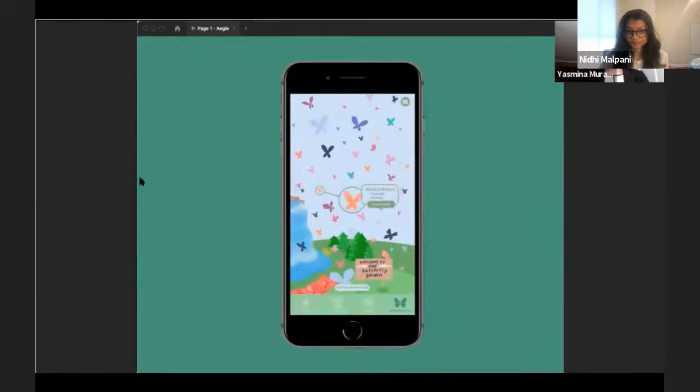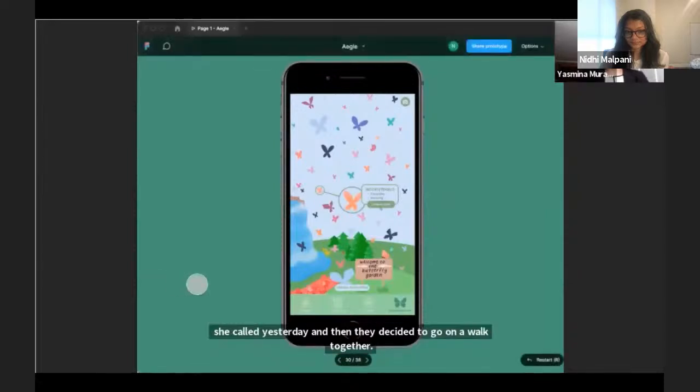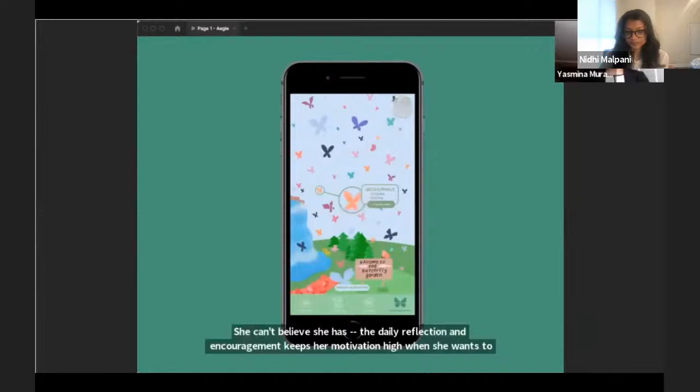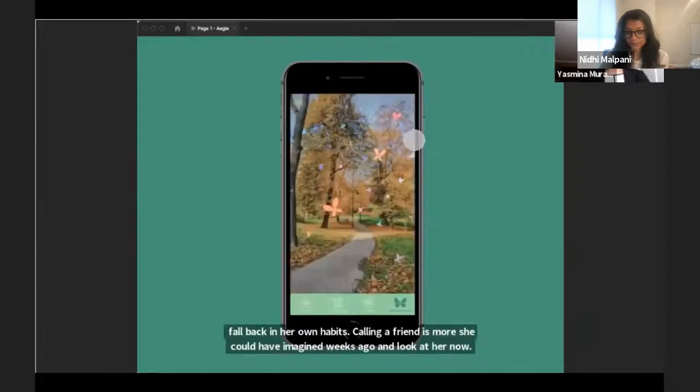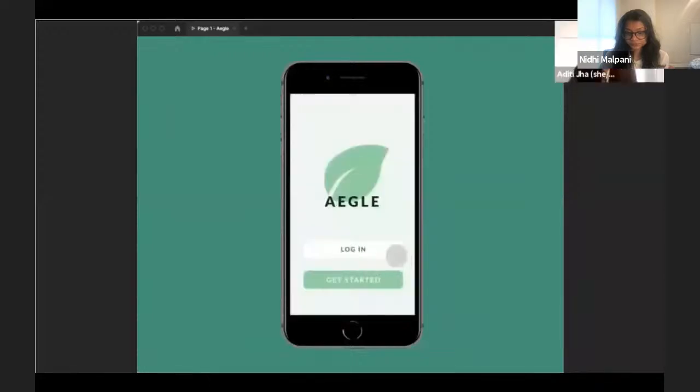The next day, she texts Ebony, a friend she called yesterday, and they decide to go on a walk together. She can't believe the progress she's made since starting Eagle. The daily reflections and encouragement keep her motivation high when she wants to fall back into her old habits of starvation and isolation. Calling a friend is more than she could have imagined weeks ago, and look at her now. On their walk, Anna decides to show Ebony her butterflies in the augmented reality camera. As they watch them settle on benches and branches, she suggests Ebony get the app as well for their caffeine addiction. It helped her, why not others? Ebony agrees.